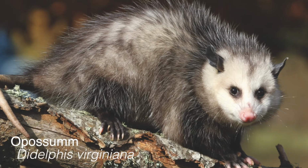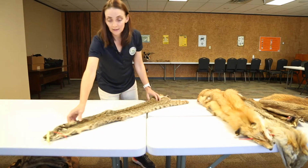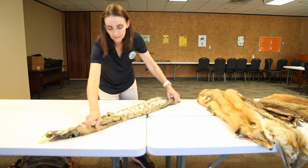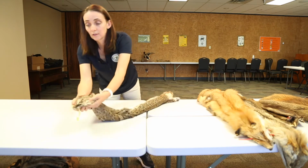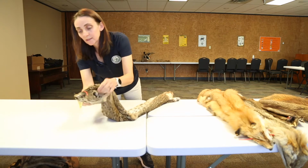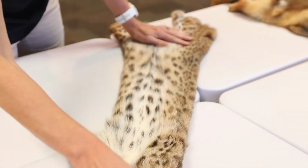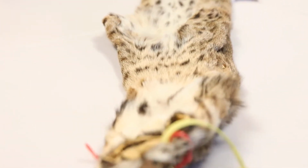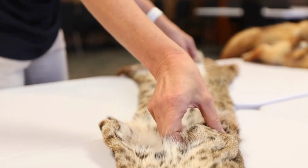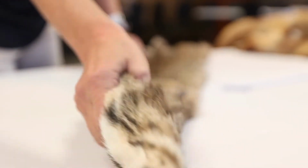All right. We're going to move on to some of the carnivores. You may recognize this as a cat, and the cats have kind of a shorter face. Here's the ears, there's the nose. This cat generally has white on the belly with the spots. This particular one has the spots running around its flanks and on its back.